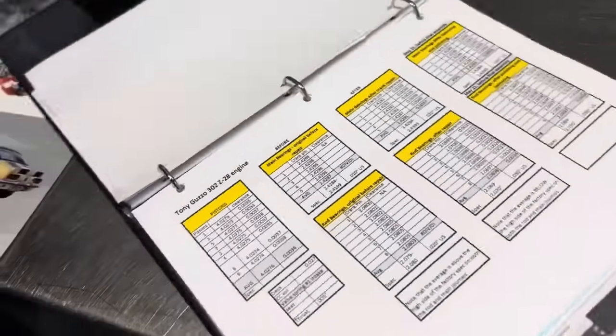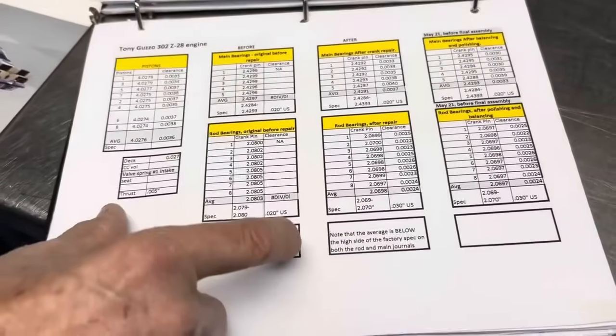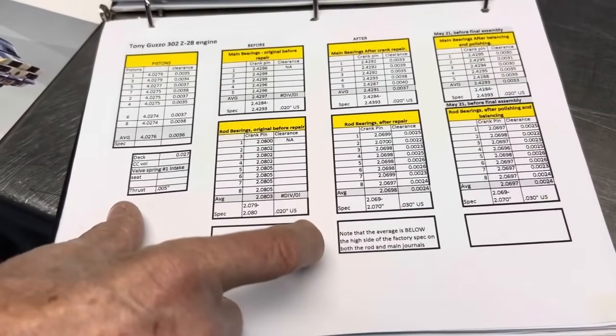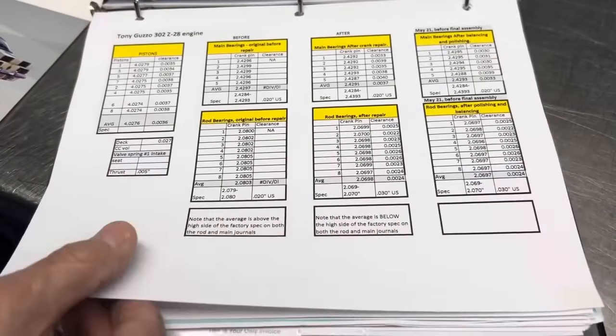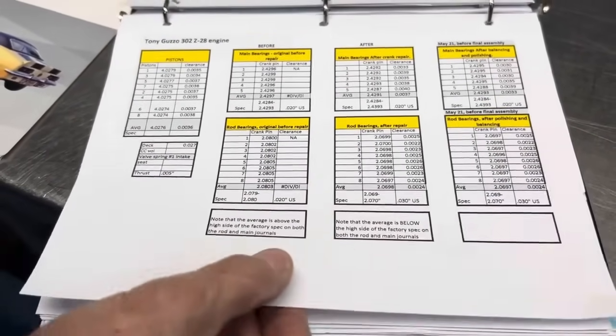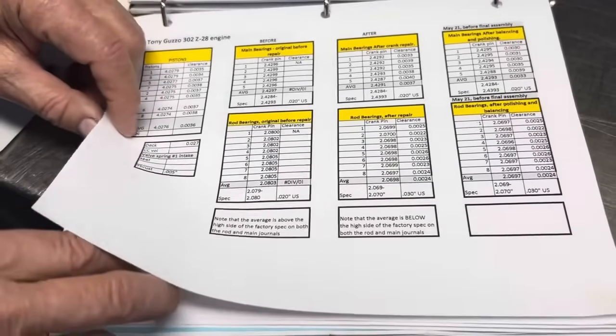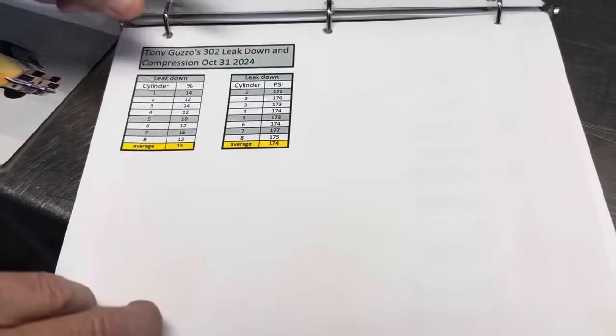And then this is the documentation. This is all the numbers I took on the engine when I tore it down with the parts that Tony had, and this is after with new bearings and rings and so on. All the piston clearances, connecting rod bearing clearances. I averaged them out basically to analyze all the numbers. And this is the final result.